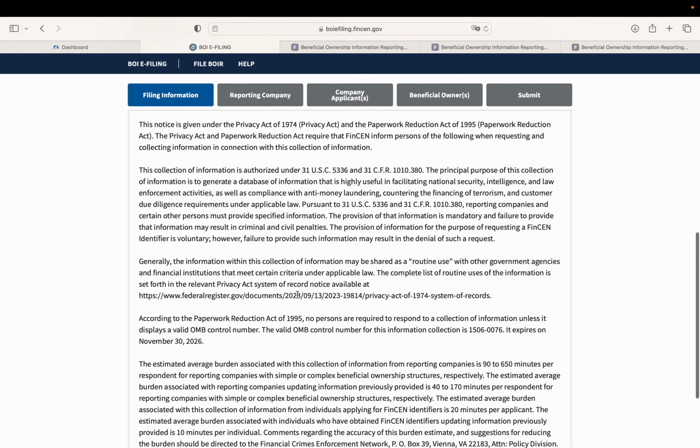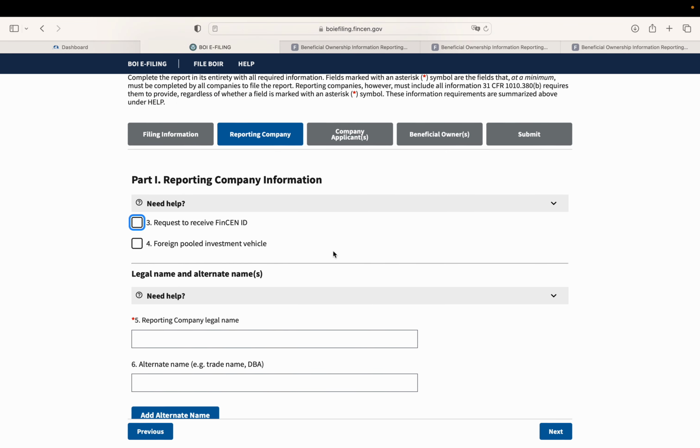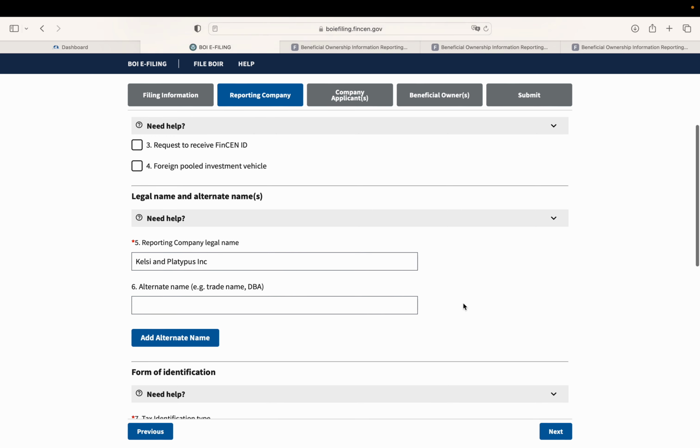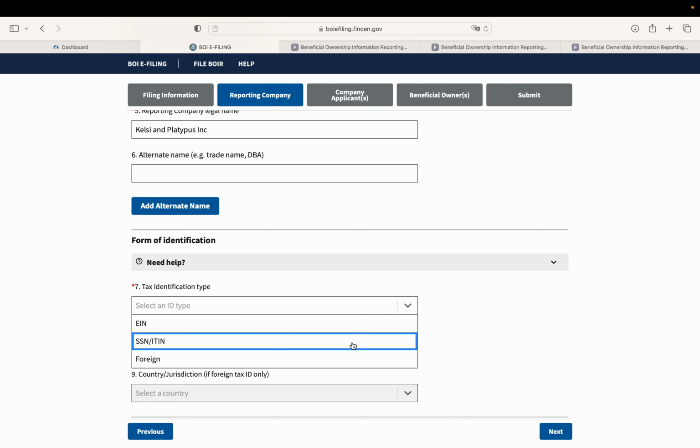You can read the privacy disclosures. Here, you're going to put the name of the corporation. We're just going to make a fake corporation. Could be an LLC too. If there's a DBA, enter the DBA as well. Tax identification. If it's a single member LLC, you can also use your SSN or ITIN number, but in most cases it's going to be an EIN.